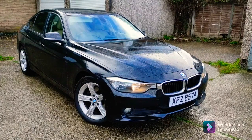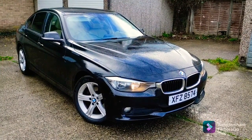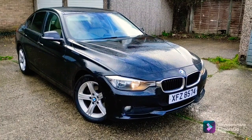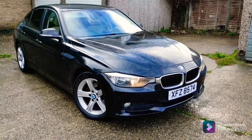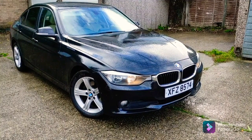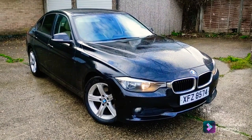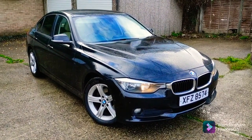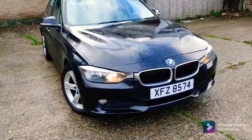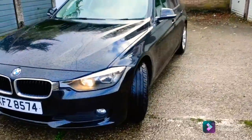Other than that, they're generally solid cars. The 1.6, for example, does have issues with the engine oil pressure and the timing chain guides going. On this particular one, that's exactly what's happened, and I've had to fork out £1,700 at the main dealer to get the timing chain, the guides changed, and also the engine oil pressure pump and sensors changed. So do bear that in mind.